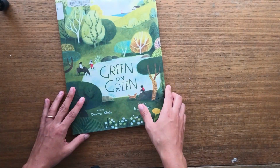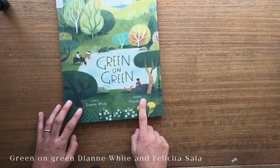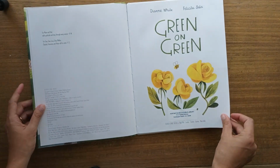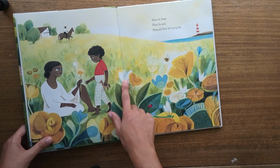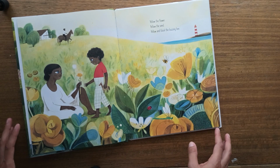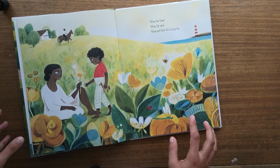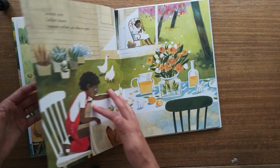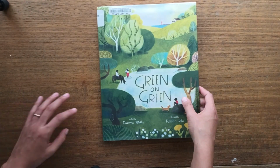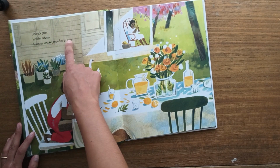And the last book is called Green on Green. It's also illustrated by Felicita Salad. This is pretty cool because I think she's really good at solving problems in text. This text is more poetic, it's literally like a poem. It's like jello and plates with these seasons, so I think it would probably be a poem about seasons. But I don't know if I would get this text.